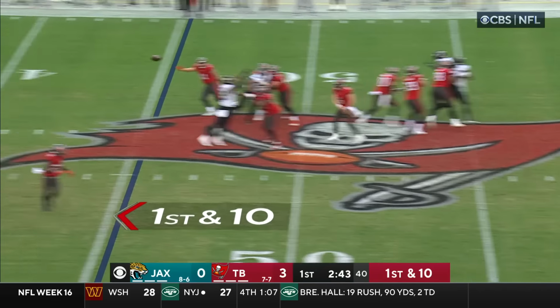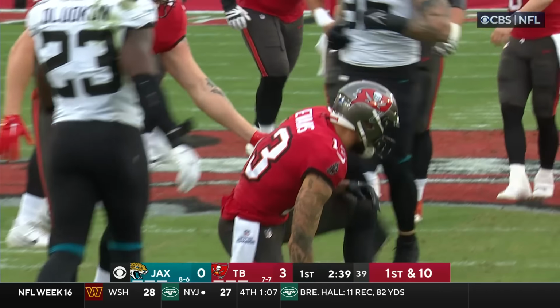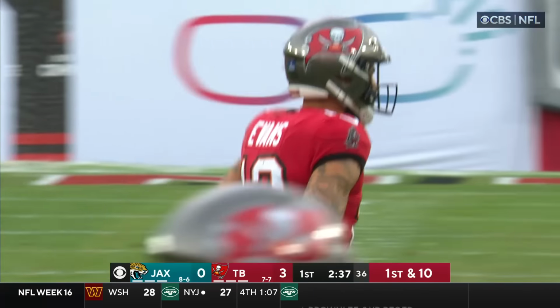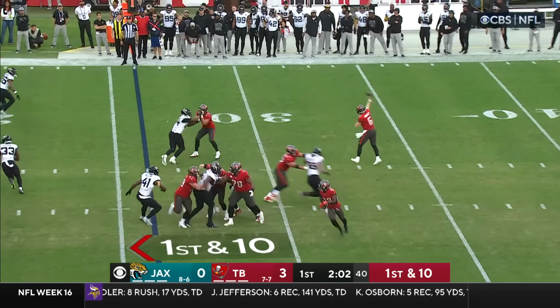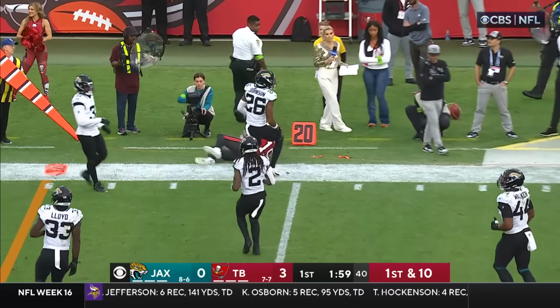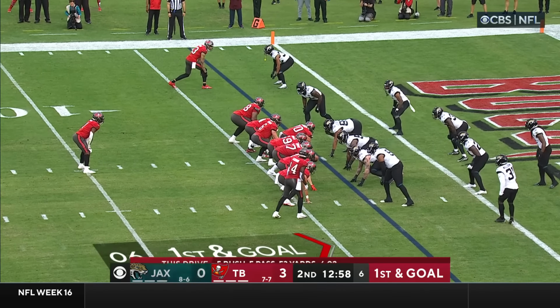Little play action. Here comes Allen. There goes Mayfield. He's got him again. Evans with the catch, tumbling near the 26. First down and 10. Trying to cash in on the interception by White. Mayfield. And he's got his receiver. That is David Moore. First and goal at the 3.